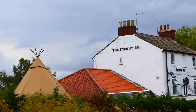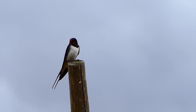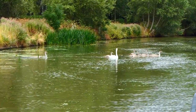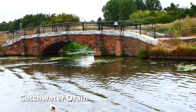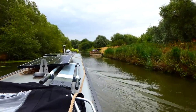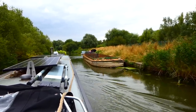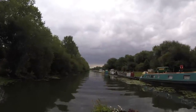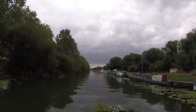So this is named after the lapwing, but I have seen the swallows enjoying this pub. This barge. These long-term moorings are in a fantastic spot, literally in the city centre, just outside the city centre. There's 60 moorings available, but there are no vacancies, and you can see why.